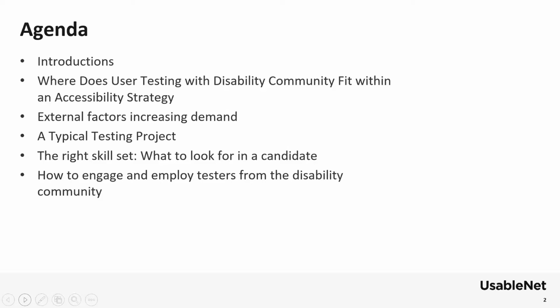I'll start with the introductions so you get to know who the panelists are, who's speaking today. We want to talk about where user testing with the disability community fits into your overall accessibility strategy, when you should be thinking about doing testing, and how it fits together with other things that you might be doing.